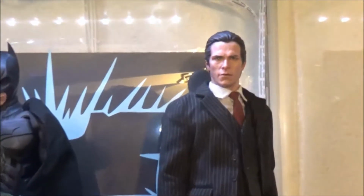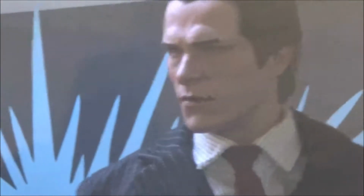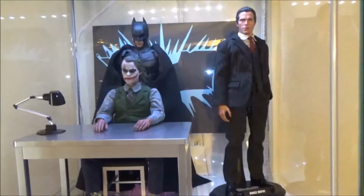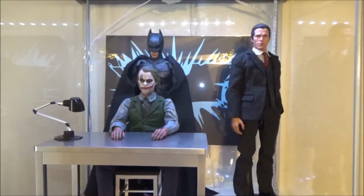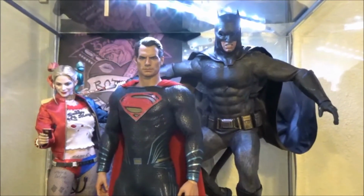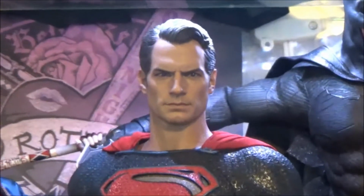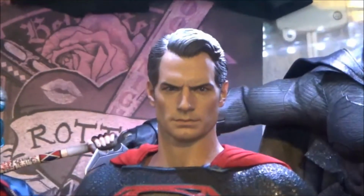Next we have the Dark Knight Batman Armory Bruce Wayne. So that's that shelf, and we'll move on to the next shelf. So now we have the Zack Snyder DC Universe figures. Let's start off in the front center. We have the Batman vs. Superman.